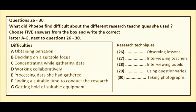So, let's look in more detail at how you gathered your data. Let's start with lesson observation. Well, it generally went quite smoothly. I chose my focus and designed my checklist. Then teachers allowed me into their classes without any problems, which surprised me. It was afterwards that the grueling work started.